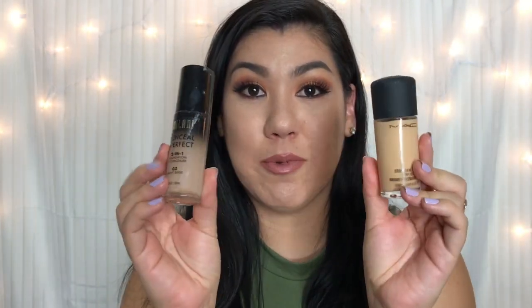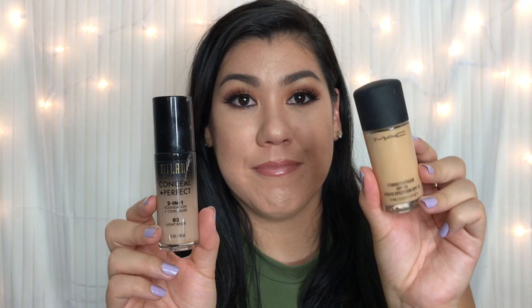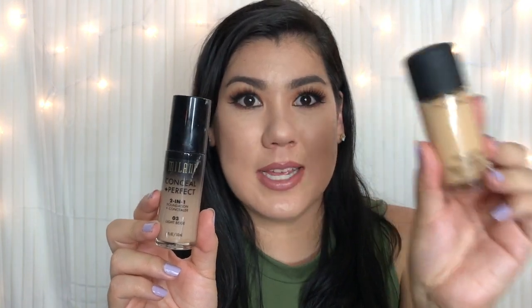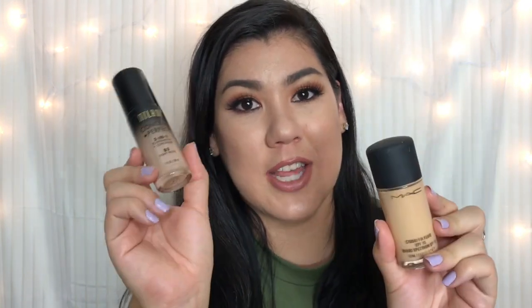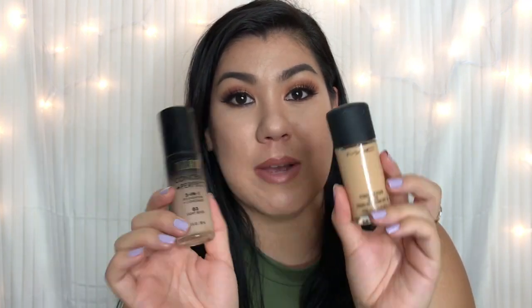Okay, the next set would be medium to full coverage foundation. So I have the Milani Conceal and Perfect 2-in-1 foundation and concealer, and then I also have the MAC Studio Fix Fluid foundation, which is going to be a lot more full coverage than the Milani, but I just wanted to show you two of these foundations that would be considered full coverage. So I'm gonna swatch them for you so you can see how thick they are in consistency.